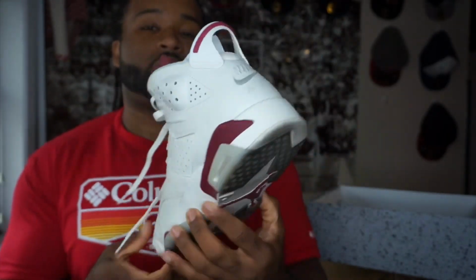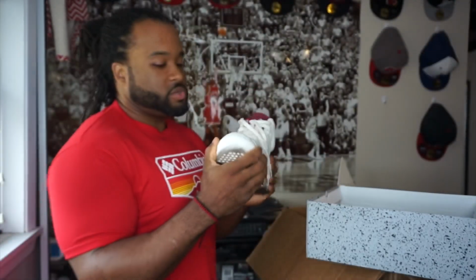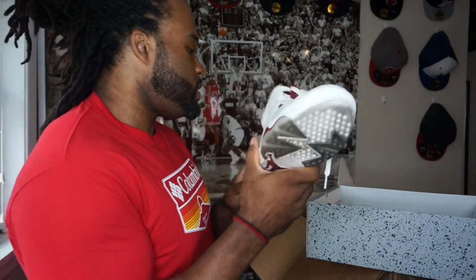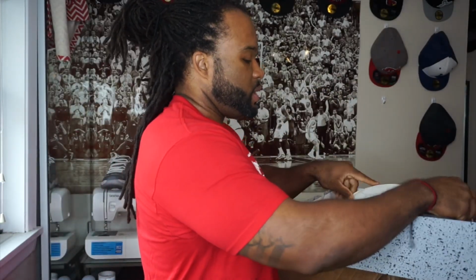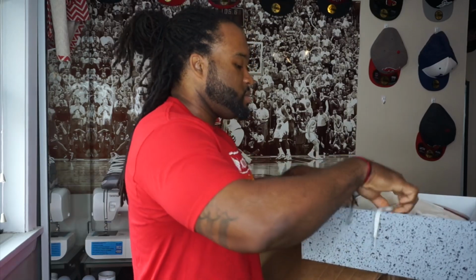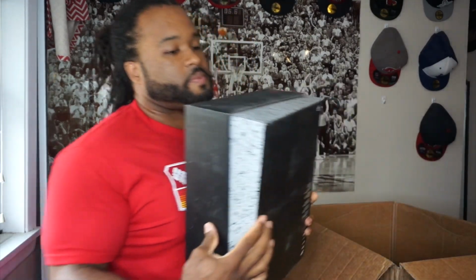Man. Nike Air on the back. Very dope shoe. Very slept on shoe in my opinion. I mean, they still sold out, but that shoe was hard. The Nike Air on the back. And Jordan actually wore it. That's gonna do it for today's box, man.